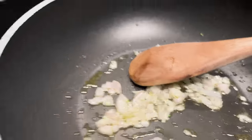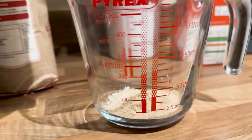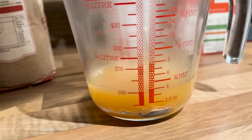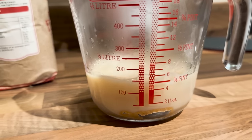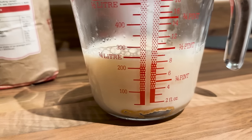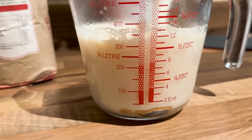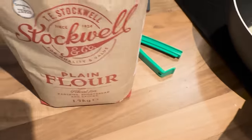So while that sizzles, we're gonna make some stock. In goes the mix. In goes the hot water, and then to make it nice and creamy, 250ml of milk, so up to 350. Keep going. There we go. Once the shallot has softened, a tablespoon of flour, which we had to supply ourselves.